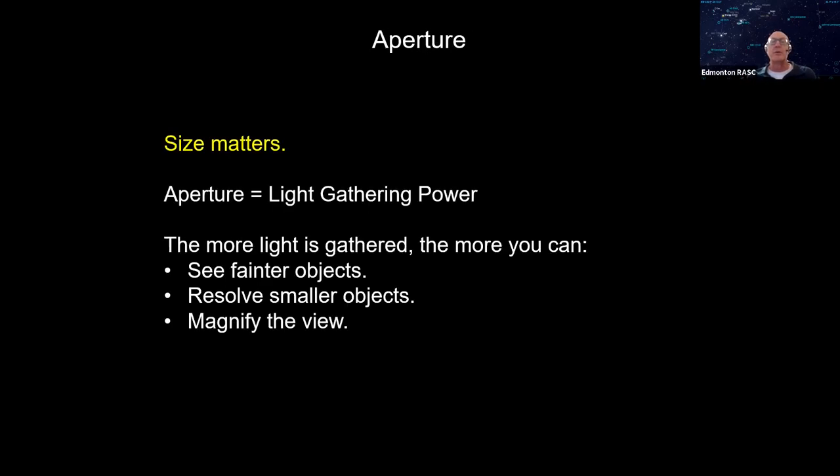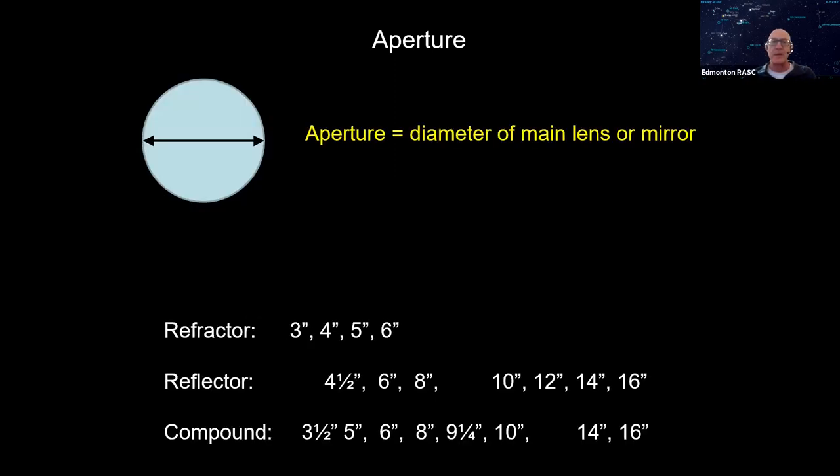So aperture. Well, in astronomy, in terms of telescopes, size does matter. And the aperture, which is the diameter of the lens or the mirror, determines the light gathering power. The more light you can gather, the more you can see, right? So you can see fainter objects, you can resolve or make clear smaller objects, and you can also magnify the view more. So it's the most important specification of a telescope when considering all the features. So size does matter. As I said, it's the diameter of the main lens or mirror.